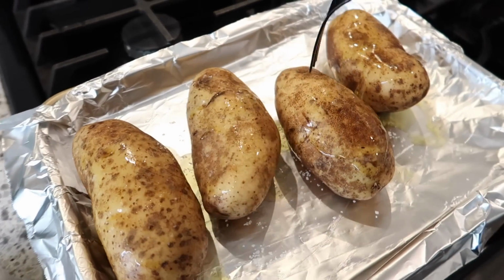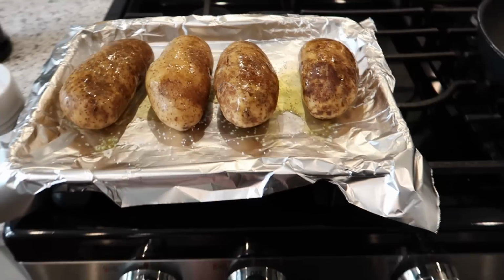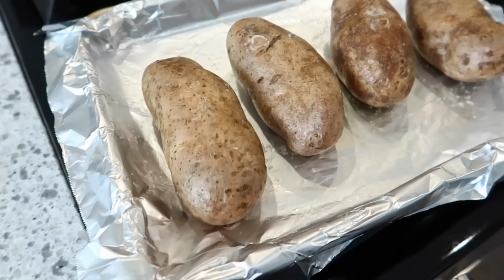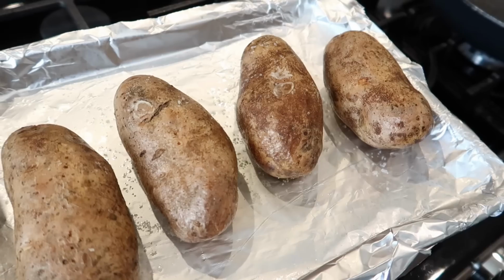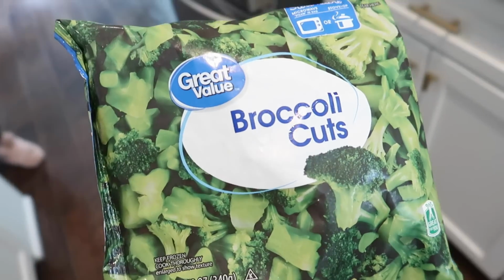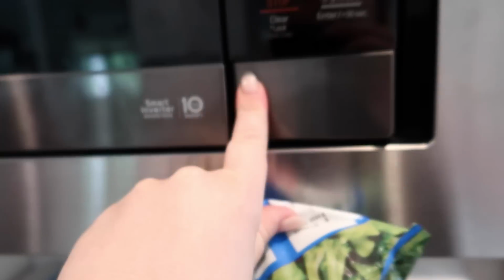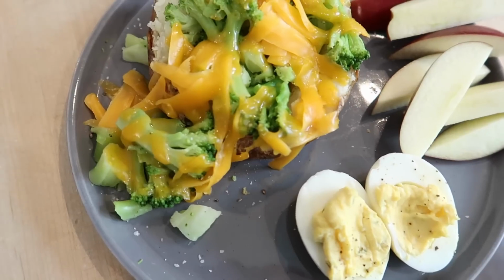I do make sure to poke my potatoes with a fork or a knife. I did forget to do that once, and I had a potato blow up in my oven, and I highly do not recommend that. But these take about an hour and 15 minutes to bake because they were pretty large. I usually bake them at 400 degrees. I cannot say enough good things about, again, these bagged frozen vegetables from Walmart. They're so convenient. You just stick them right in the microwave.